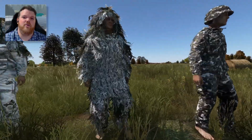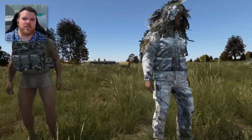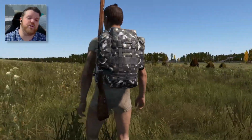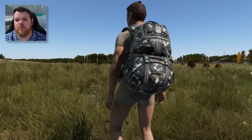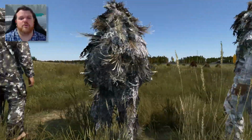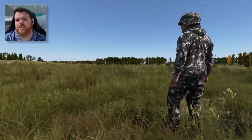We got a winter Gorka clothing, top and bottom. We got new backpacks in winter. We got a winter ghillie, and we now have winter hunter clothes. And finally, we have a winter boonie hat with a couple of other things I think I'm missing.